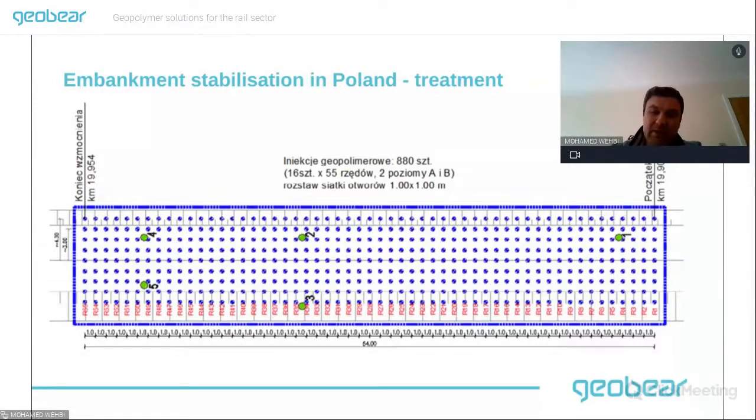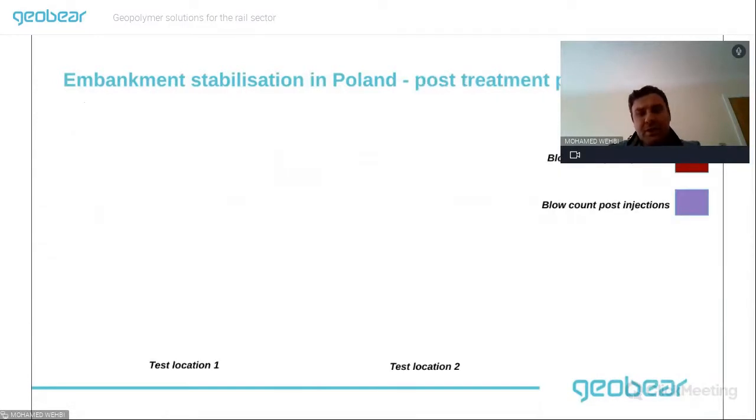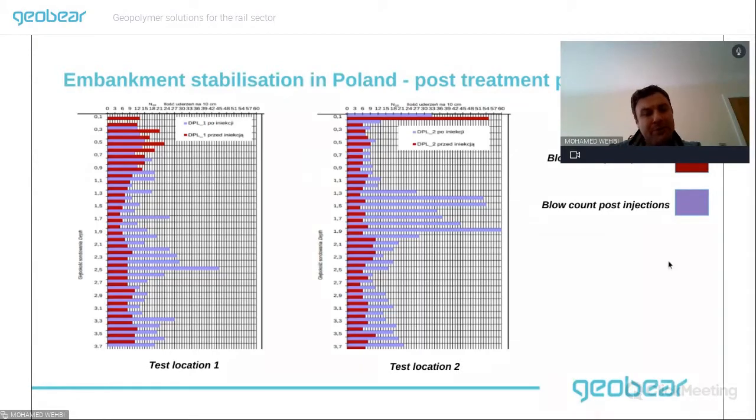We treated all that, and we carried out dynamic probing before and after the injections. The red bar represents the blow count before the treatment, and the blue bars represent the blow count after the treatment. You can see here in two locations there's a substantial improvement in the blow count before and after, in some instances almost 6 times increase. And that will translate into a significant increase in shear strength and track modulus.